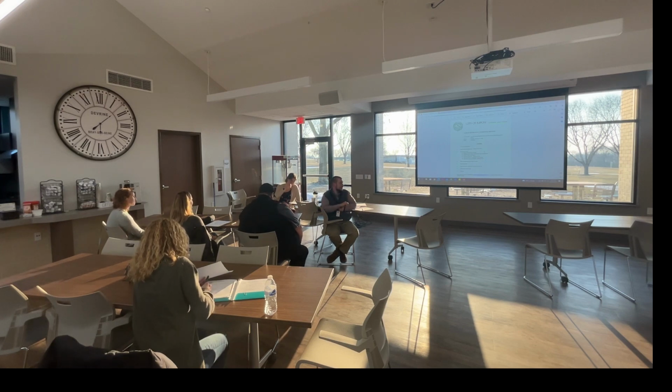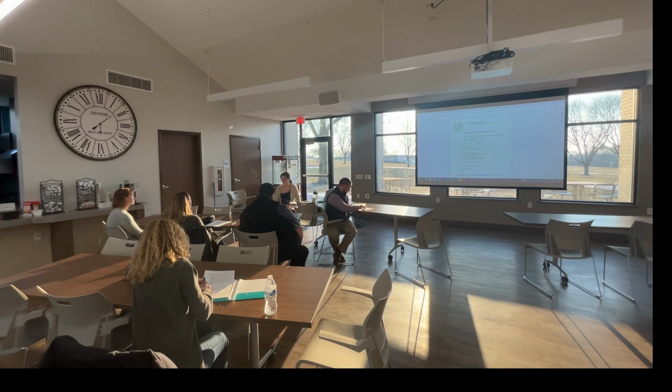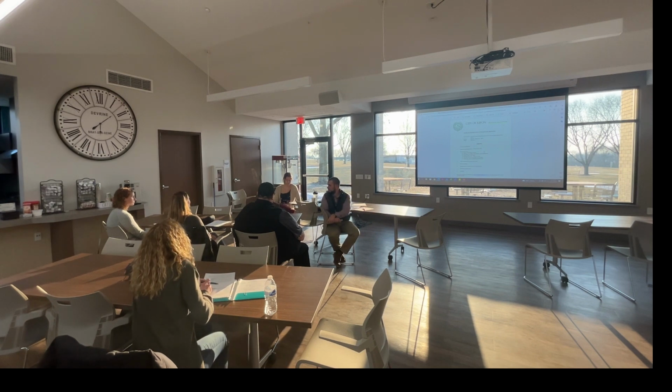And then I'm working on revamping the rental agreement itself for parks, and then creating the rental agreement for this building too, because there's nothing set in stone. It'll be similar to the park rentals, except obviously there's the kitchen, so there are different things that will have to be added. The fees are already set from the budget or before I got here, so that part's already taken care of. It's just the rules and what we expect from people when they rent it.